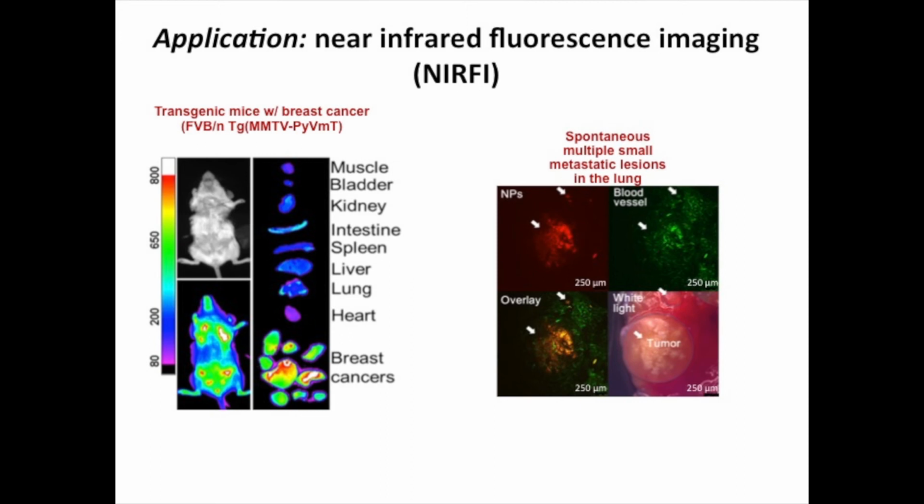Interestingly, we took the lung of the animal out. This is a small piece of lung tissue, but there's a tiny metastatic lesion in the lung. We can see the nanoporphyrin can also go to the metastatic site in the lung. So this is very important because we can use this formulation to detect the small, tiny metastatic lesion, and also can deliver drugs to treat metastatic disease, which is a very hard topic in cancer research.